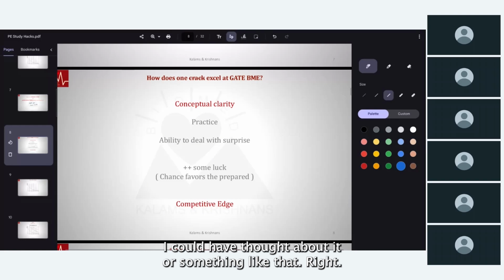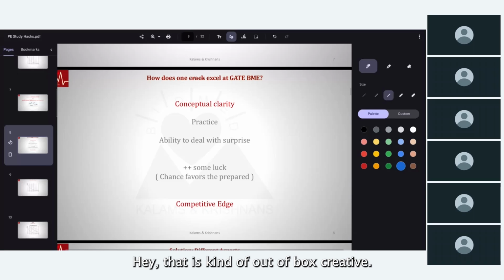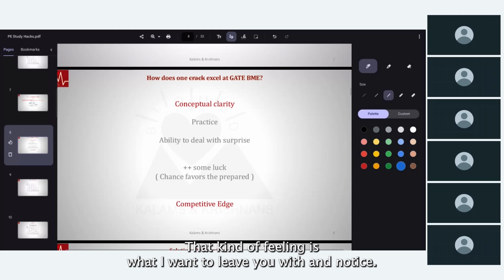I could have thought about it or something like that, right? I will try to leave a smile by the end of this lecture, okay? At least one of the tricks that I'm going to say will leave that smile. Hey, that is kind of out of the box, creative, interesting, right? I'm going to use that, right? That kind of feeling is what I want to leave you with.